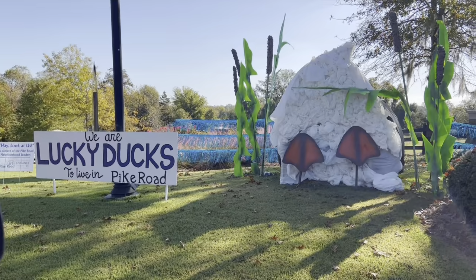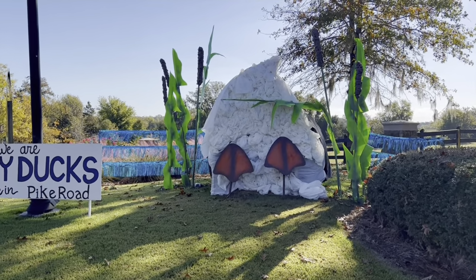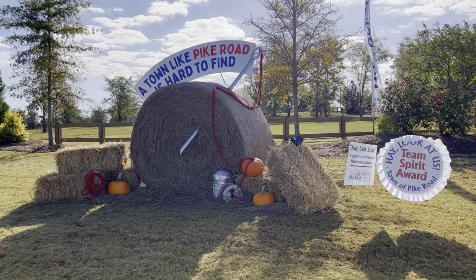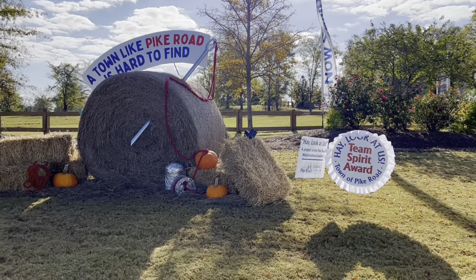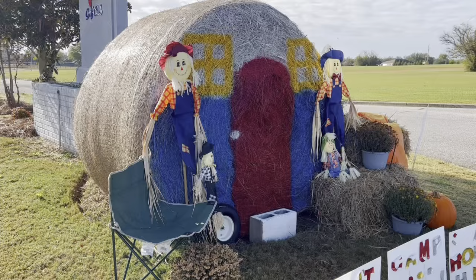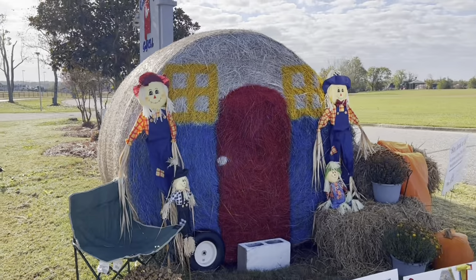We are lucky ducks. We live in Pike Road. It's a duck butt. Disney fans will really love this. It's a duck butt. Okay, this is adorable. It's a needle in a haystack. They got the Team Spirit Award, but oh my gosh, so cute. This is super cute. It's like a camper. Like, you could see it painted on like a camper.